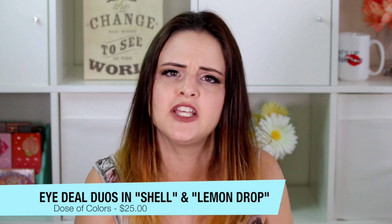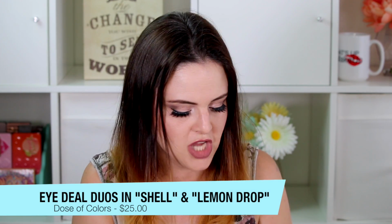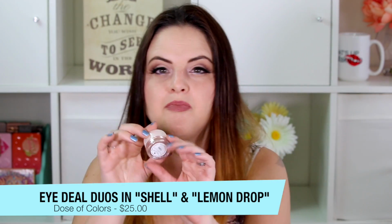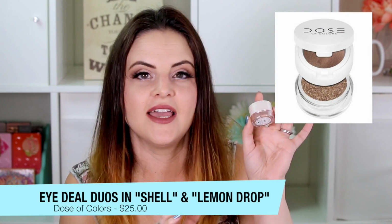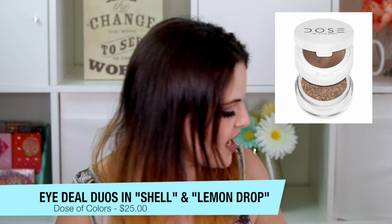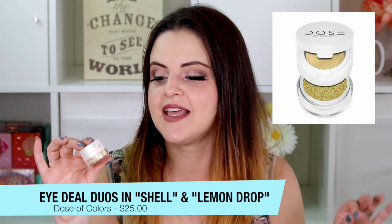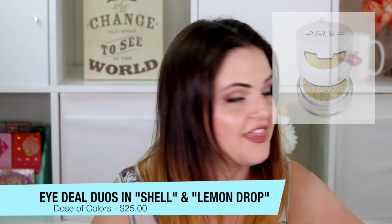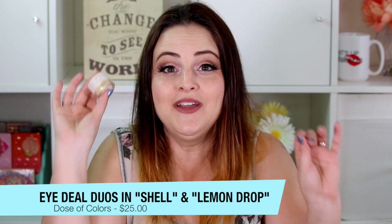These are relatively new. I remember them being in the news show. I got this shade Shell, which is like a peachy, champagne-y kind of shade. And then I got the shade Lemon Drop, which is like a crisp lemon yellow, and I'm very excited about this. I swatched these and I was like, oh yes.